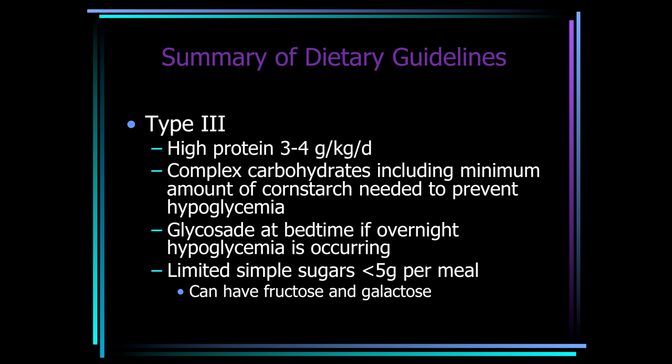Complex carbohydrates, including the minimum amount of cornstarch necessary to prevent hyperglycemia, but not more than that because it can contribute to hypertrophic cardiomyopathy. Glycosade can be useful at bedtime if overnight hypoglycemia is occurring, and limiting simple sugars without necessarily paying attention to the specific types of sugars.